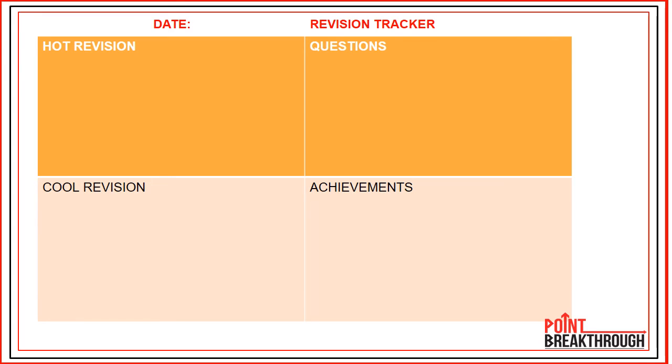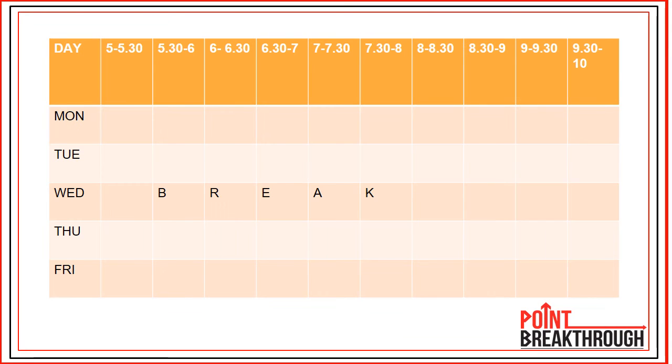Have you achieved what you've set out to do? Have you achieved something small but crucial? That makes you feel much better. And if you keep these sheets together in a folder, you'll see how your achievements are building up. And by the time it gets to your exam, you'll feel absolutely fantastic that you've achieved everything that you set out to achieve.